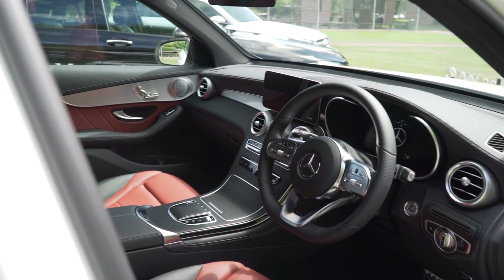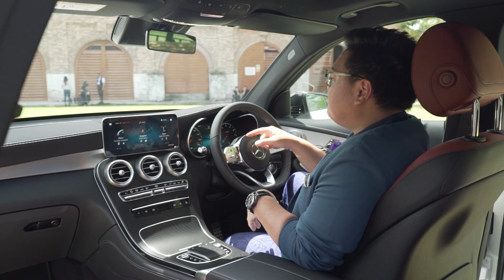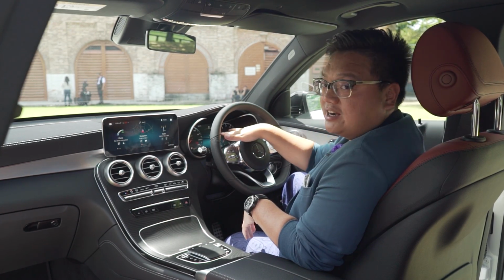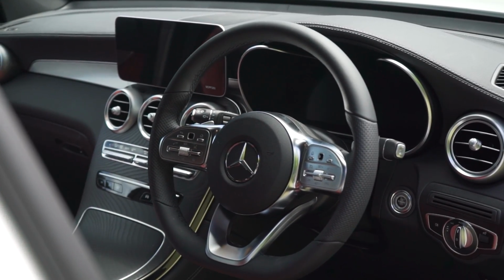As for the inside, the GLC facelift looks very similar to before, but with a few key upgrades. Number one, it finally gets this fully digital instrument cluster with 3 selectable themes and this new steering wheel design.